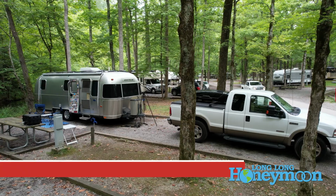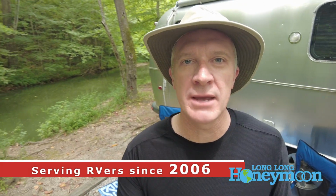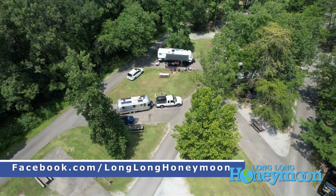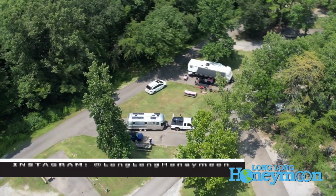We are back on the road, or more accurately, in the campsite. Behind me, you'll see our beautiful campsite here at Montgomery Bell State Park in Tennessee. We've been on the road for a few days. As you know, we recently took a shakedown cruise. Unfortunately, our shakedown cruise left us badly shaken, or all shook up for you Elvis fans.